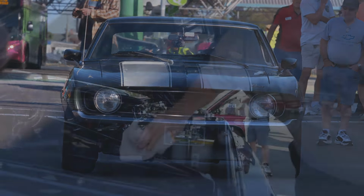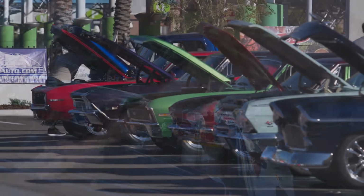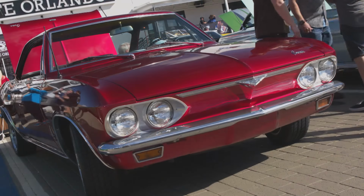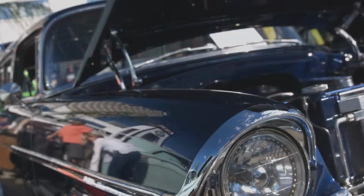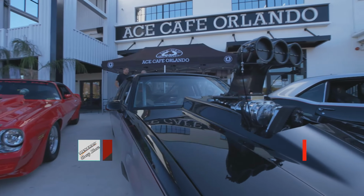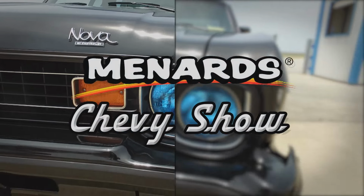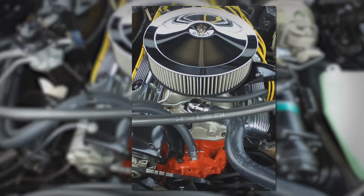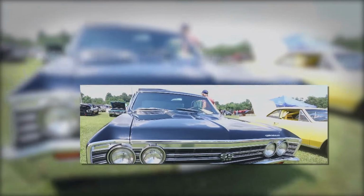After crisscrossing the country and visiting 11 racetracks, the Menards Chevy Show needs a break. And where better to go than Florida? Today, we're soaking up the best in speed and style that the Sunshine State has to offer at the world-famous Ace Cafe Orlando. This is the Menards Chevy Show, where we tour the country to find the finest racetracks and rides that are part of the Bowtie breed.